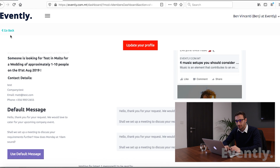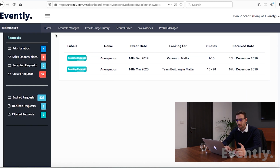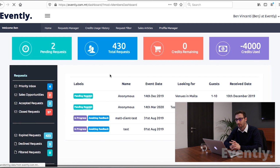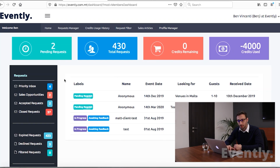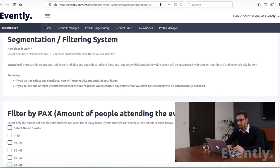and get the booking. Now, once you click back here, top left, you're taken into your dashboard where you're essentially going to see all the requests that you would have received. And here you can really measure your return on investment, because you can see how many requests you got, how many you accepted, how many resulted in a booking. And everything is neatly organized into folders here on the left. Accepted requests, declined requests, expired requests. And you also have your filter.